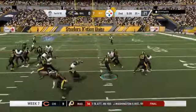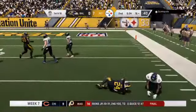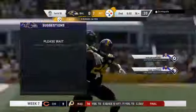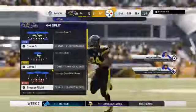Great pocket by the running back. Quarterback puts it right in the perfect spot. Great mesh point by them. The timing on point. The run even better. The Steelers picking up 15 yards there and a first down.